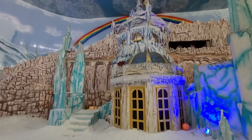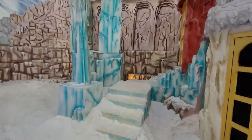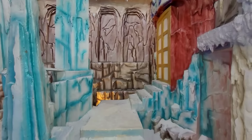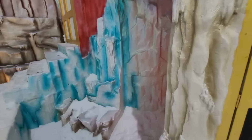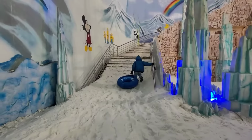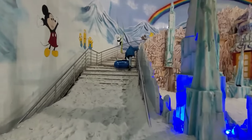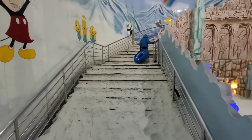So here you can see a big snow castle over here. So let's go near this castle. Okay, so here you can click your photos, and inside here is also an area. You can go inside. It's looking like a snow cave. The snow here is too deep. You have to pick up your leg and then move ahead. So now we are going above the snow castle, you can say. And from there you can do the slides. Let's go above.